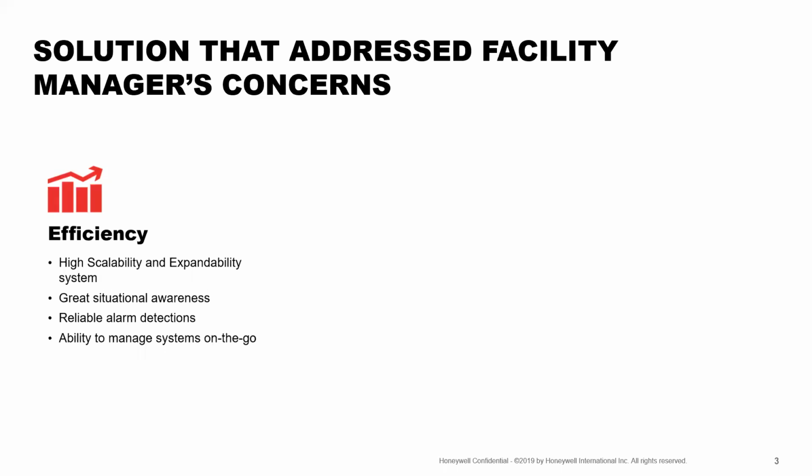Okay, and with the complex operations that these managers face every day, they expect the system to provide high situational awareness for them. Expectations such as the ability to generate reliable alarm detection and ease of operation are required. So no matter how complex and big the facility they manage, all information and alerts are well captured and the system is able to provide instructions for them to mitigate the alarms whenever and wherever they are located.